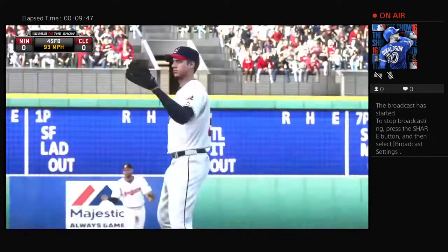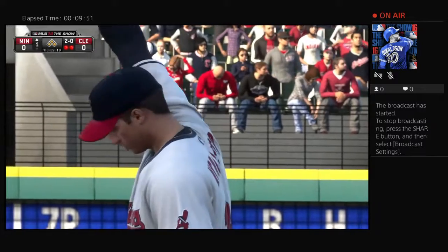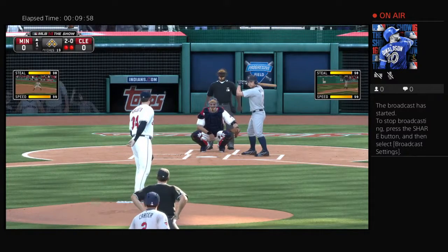1-0. Nowhere to put him here as he falls behind now, 2-0. Well, he's starting to put himself into a no-win situation. Obviously, you don't want to walk home a run, but you can't just throw a cookie in there because he could bring in 4 with one swing.